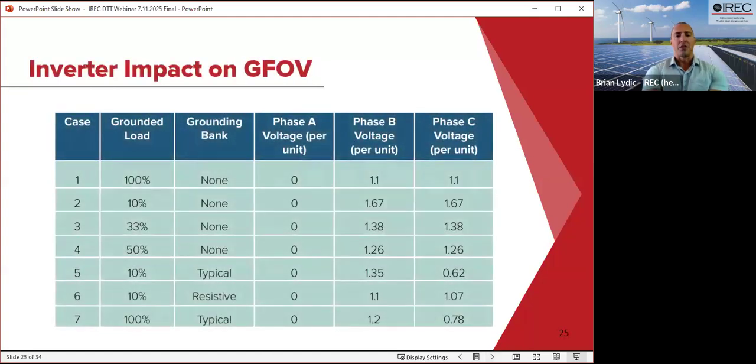So inverters are a constant current source and not a constant voltage source like a rotating generator. If an inverter injects 1 per unit current into a grounded load having 1 per unit impedance, then the phase to ground voltage is going to be 1 per unit, regardless of the DER being effectively grounded in the traditional sense or rotating generator sense, meaning that you don't have any change in voltage.